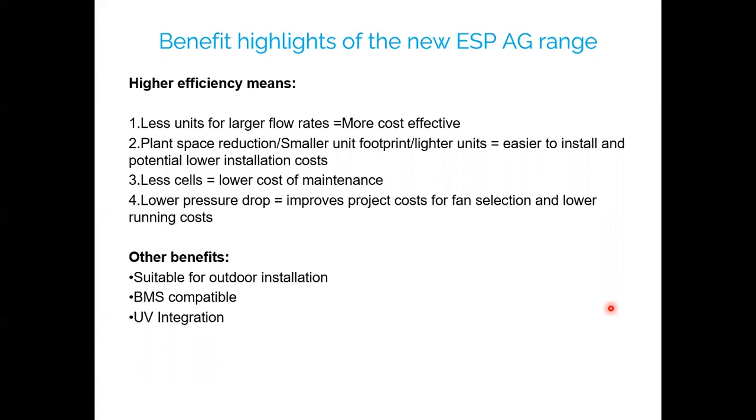Finally, the other benefits of the Air Green range are that they're suitable for outdoor use, they're BMS compatible, and they're also capable of UV integration.